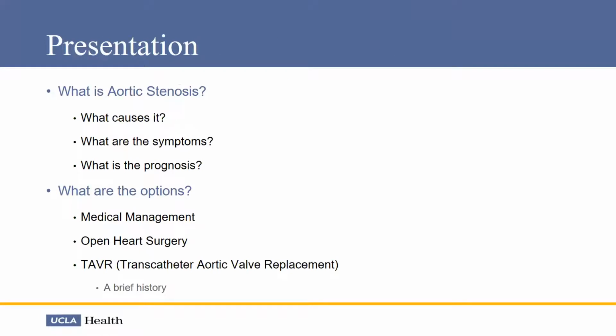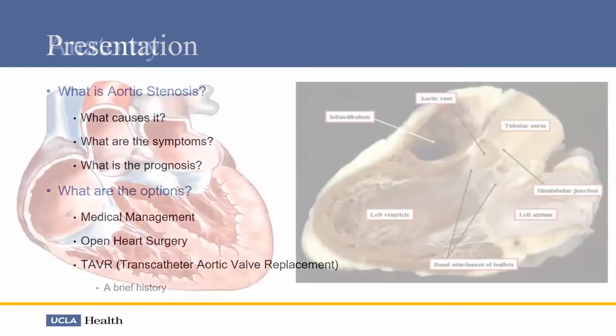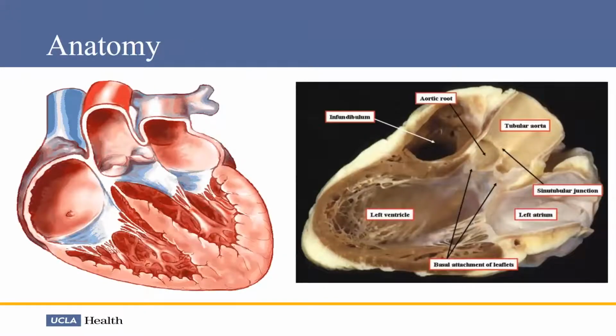But really, today's topic is what is aortic stenosis, and we'll go over what causes it. There are a lot of ripe opportunities for research here, from basic science to the clinical side of things. I find the basic science very fascinating, actually. Then we'll talk about the clinical presentation and what the prognosis is, and then, of course, we'll talk about the treatment options, which go from medical management to surgery to, of course, TAVR. So this is really what we're talking about.